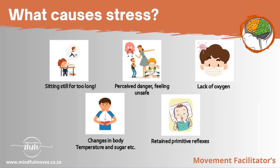And our big one, our retained primitive reflexes. Our retained primitive reflexes were put there for two reasons. One, our most important one, for survival. The first one that I've just come to show you there is this little one, breathing. It has a lot to do with breath, our first primitive reflex.